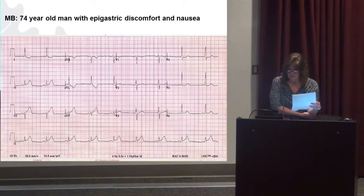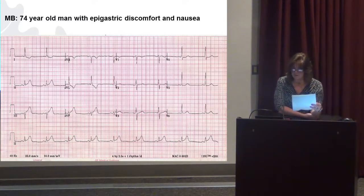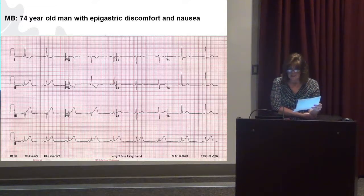74 years old. He's a man. He has epigastric discomfort and nausea. Not classic, but can be atypical, right? And what do you make of this EKG? Ask yourself first if he has ST elevation. Yes. Where? 2, 3, aVF.